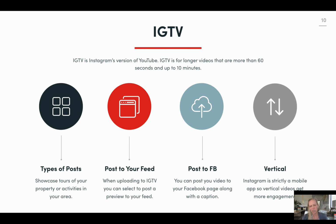But now that they have IGTV and it's really starting to integrate more, video is becoming much more important on Instagram and on all social platforms and digital media. So video is definitely something to consider. But Instagram is here to stay for sure.